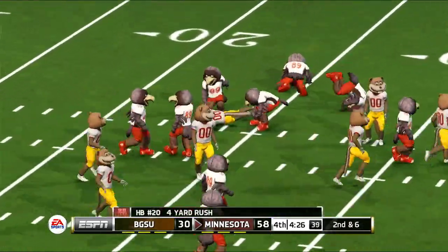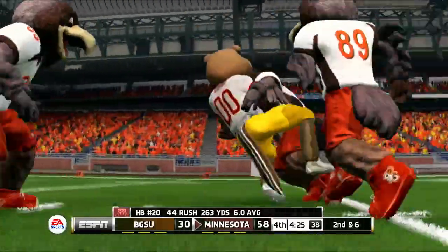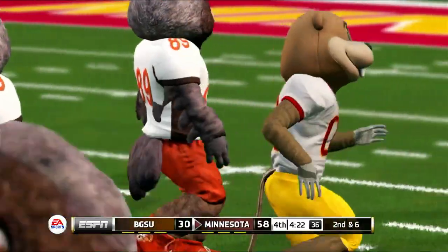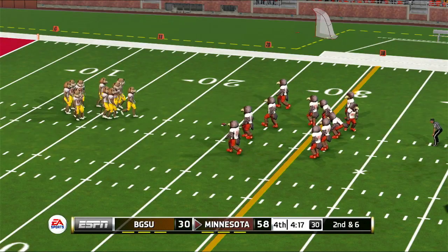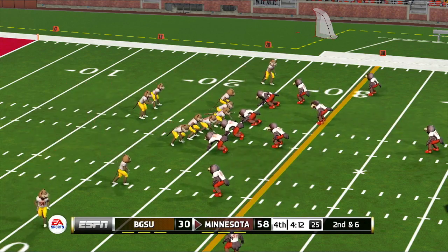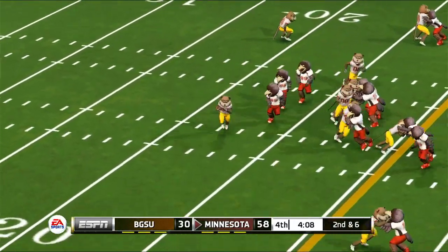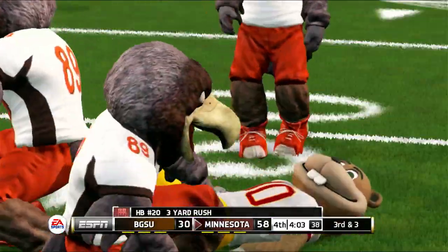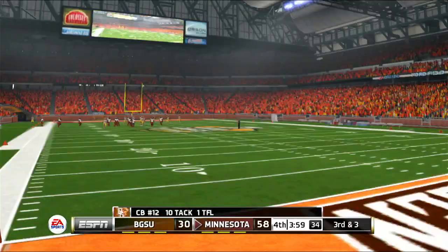Nice run up the middle, gaining 4 yards. That makes it second and 6. Man left. It's second down, 6 yards to go. Ball on the 24. Minnesota comes to the line. They got a big advantage in this one. Feeds it to the back. Gets to about the 27-yard line. That's good for a gain of 3 yards. That makes it third and 3.